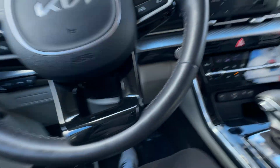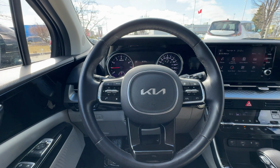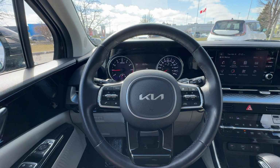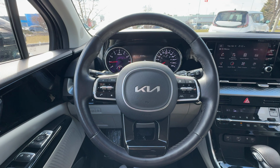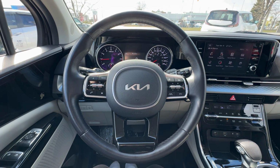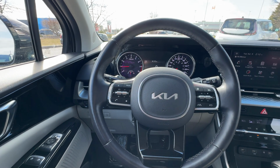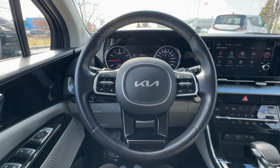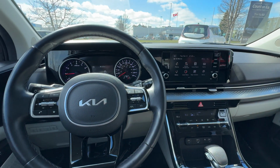Now, hopping in, I always like to talk about the safety features here, especially given what we're looking at, a nice family vehicle. We have forward emergency braking, forward collision warning. If you're distracted for whatever reason and there's a car in front of you that is slowing down and you don't react in time, the Carnival can actually apply the brakes for you and bring it to a complete stop, hopefully avoiding that collision for you. We have blind spot warning, we have lane departure and lane keeping assist. Pardon me, and then we have rear cross traffic alert in our rear view camera, which I'll show you in just a moment.